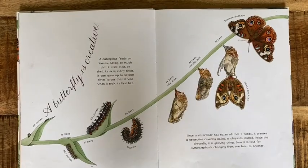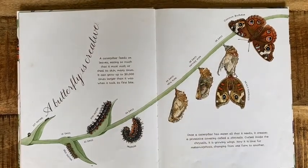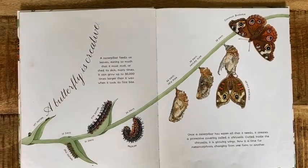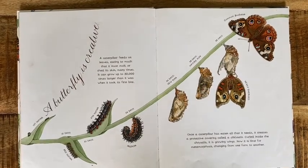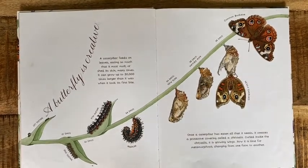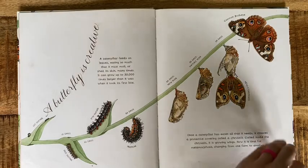A butterfly is creative. A caterpillar feeds on leaves, eating so much that it must molt or shed its skin many times. It can grow up to 30,000 times larger than it was when it took its first bite. Once the caterpillar has eaten all that it needs, it creates a protective covering called a chrysalis. Curled inside the chrysalis, it is growing wings. Now it is time for metamorphosis, changing from one form to another. We talked about this earlier in the year, the life cycle of a butterfly. It shows you how it changes.